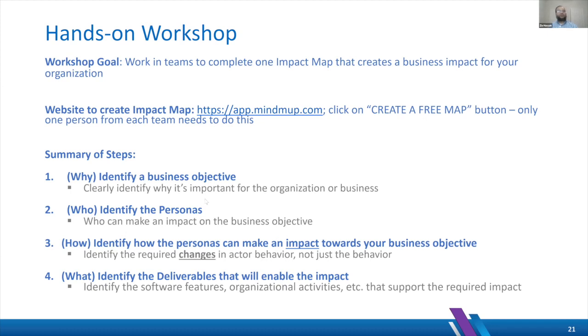So we'll do this in two parts. In the first part, you will identify a business objective. All of you on the team can talk about, hey, this is a problem that my business needs to solve, and also talk about why it's important for your organization or business. Then identify the personas, the people involved. They're called personas because they often tend to fall into particular categories. So identify those personas who can make an impact on the business objectives.